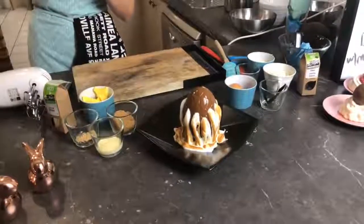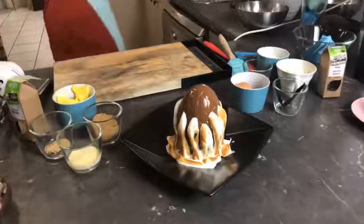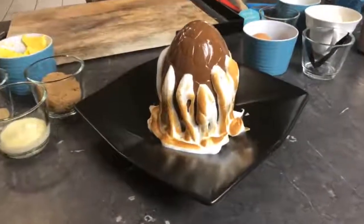So what have we done? We've got an egg, we chopped it, we made some stuff to put inside, which we're going to learn how to do in a minute. I'm just going to zap this again for 10 seconds. Just going to zap that, make that warm.